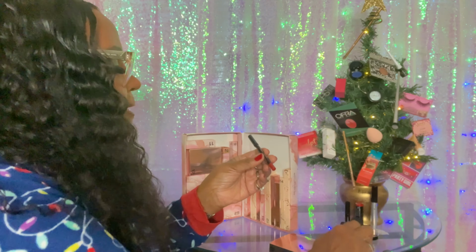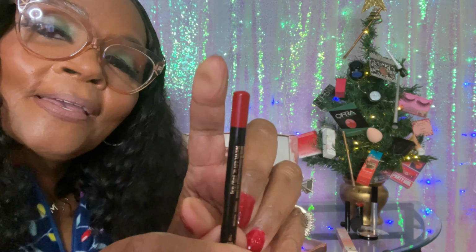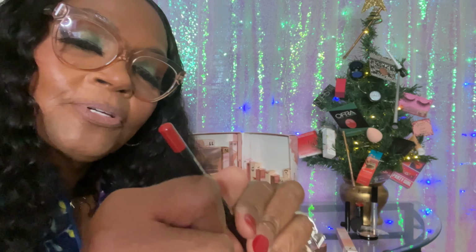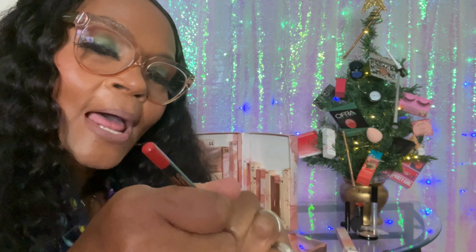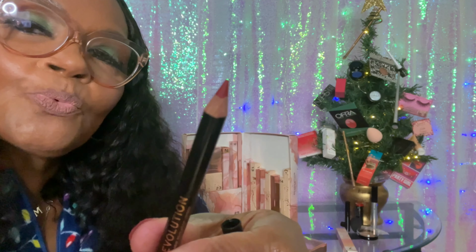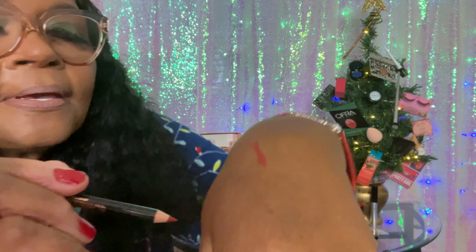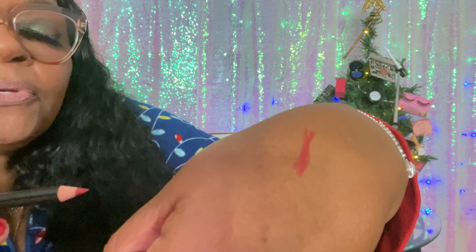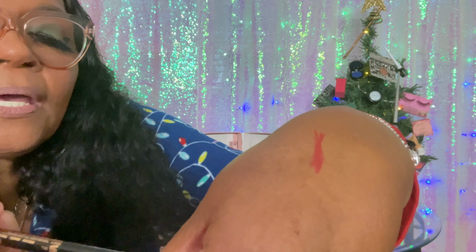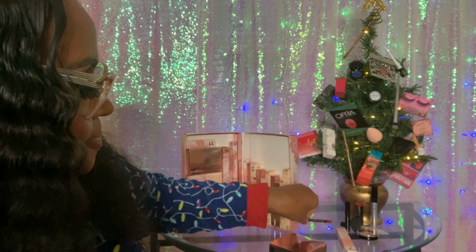It looks like a pencil, and it looks like a lip liner pencil. Look at that shade there. Remember day 1 when I opened the lip color called Slow? I think that this pencil would be perfect. Let's swatch it. I'm gonna go gently. And look at that, absolutely beautiful. And I think it would work perfectly with that lip color called Slow. Gift number 7, I'm gonna place it up under the tree.